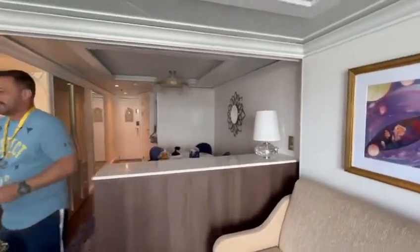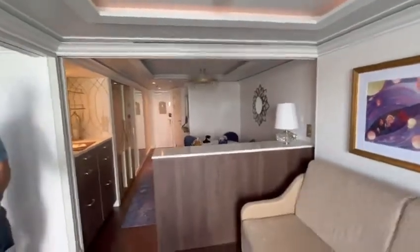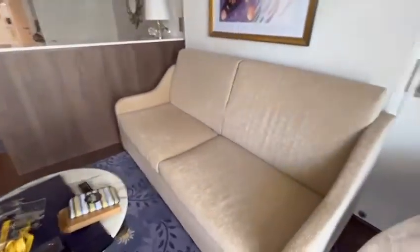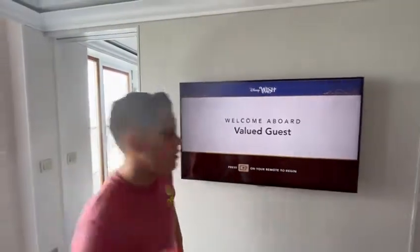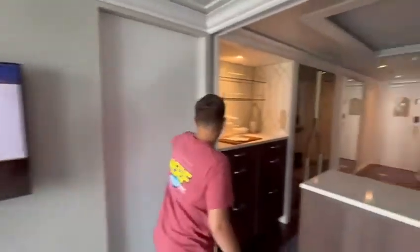I already unlocked it. Oh, look, Rapunzel. Look, this is the view from the balcony area. We have the sofa that turns into a bed, a TV here, and there's private doors so we can close the door so the parents can get privacy from the children.